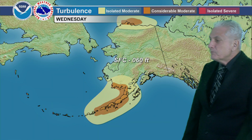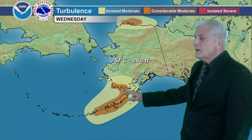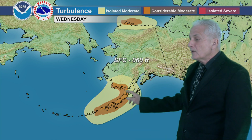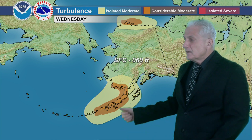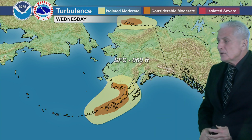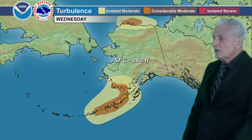Turbulence for tomorrow: moderate turbulence over the Alaska Peninsula, right on up into Bristol Bay, and especially the north coastal areas there, Togiak, Dillingham, those areas to Cape Newenham, and also look for some moderate turbulence along the central and eastern Arctic coast.